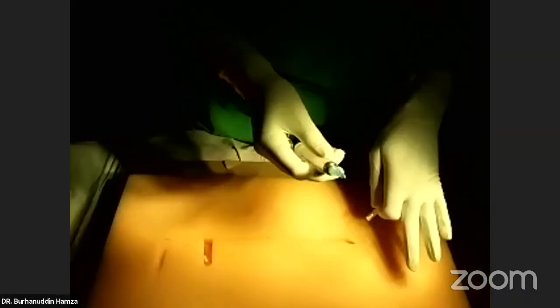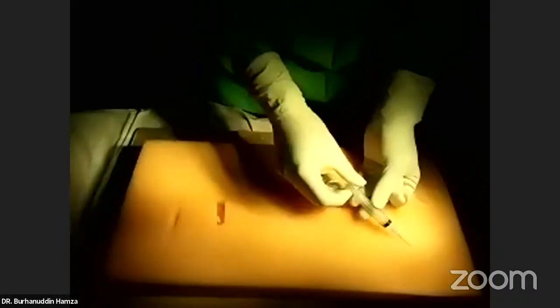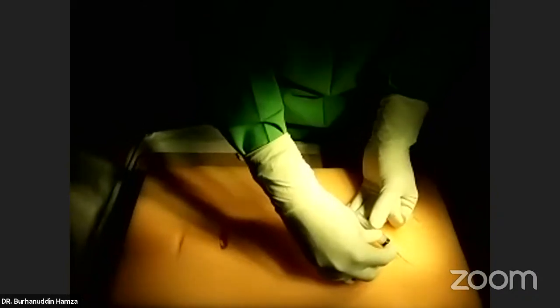I mean, we don't have the local anesthetic or anything out there. So I will take the local anesthetic, mix it the way I want. Now, if I'm going to make an incision here, I will do a blocking. Now imagine that there is a local anesthetic. I'm just saying that. I mean, we don't have that, but I will actually inject.